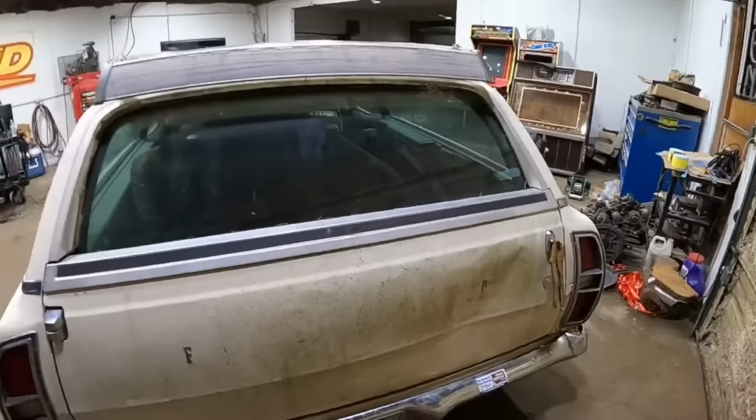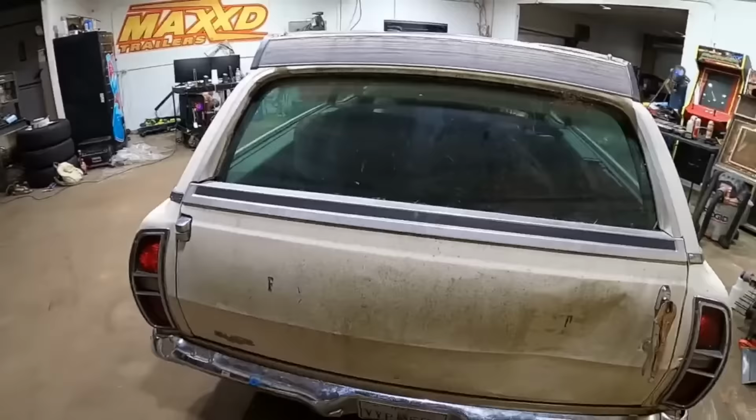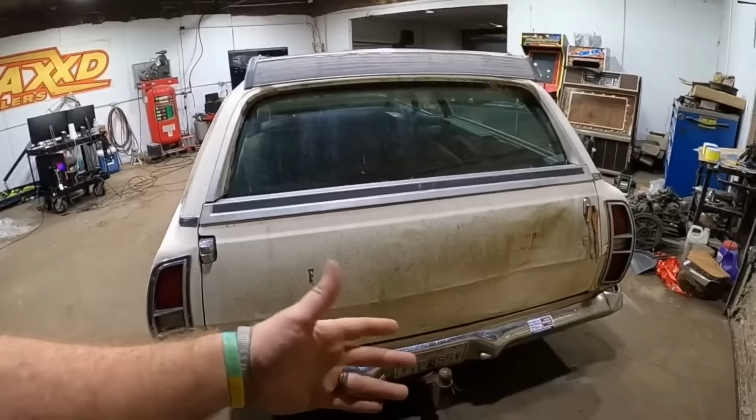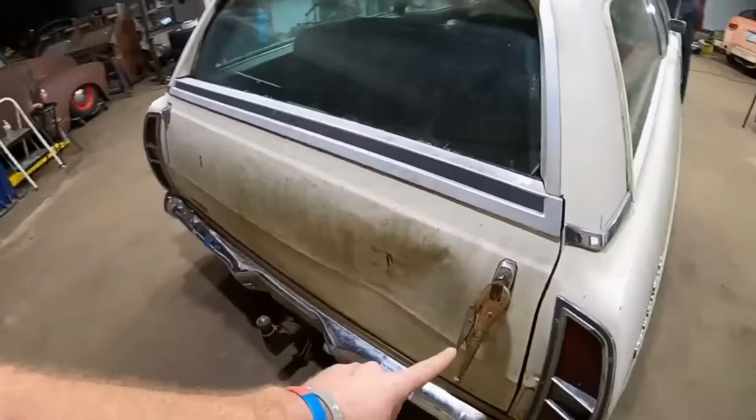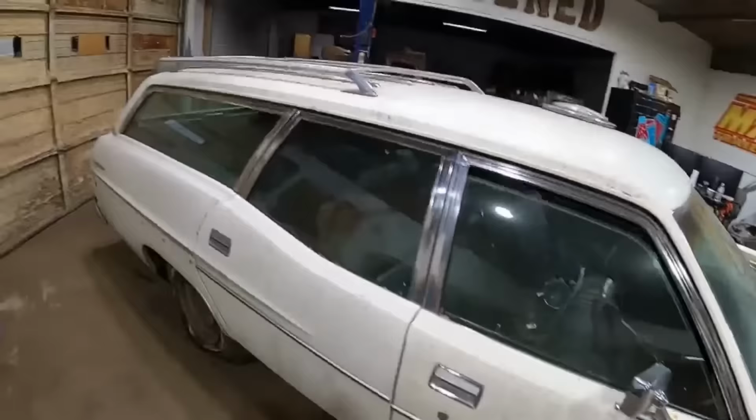The cool thing about these old tailgates is they actually will open two ways. They'll open sideways like a door, or they'll fold down like a tailgate on a truck would. So pretty cool design on that. Have no idea, got a custom handle there, if that works. This side here, a lot straighter. This is gonna be your Sonic side. We've got a cool roof rack up on here.